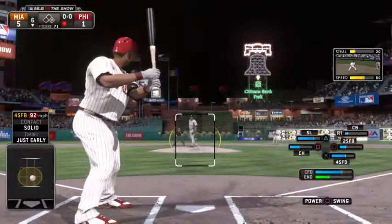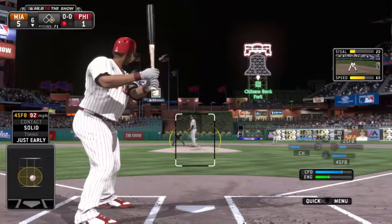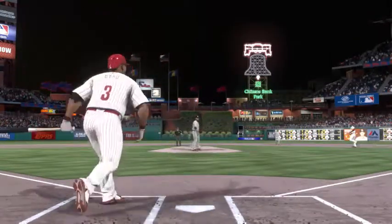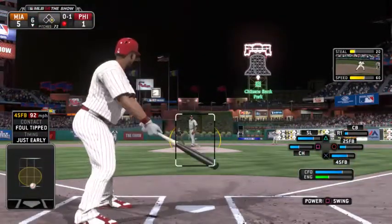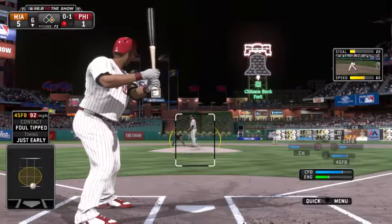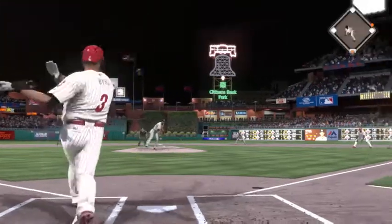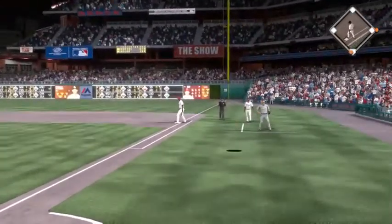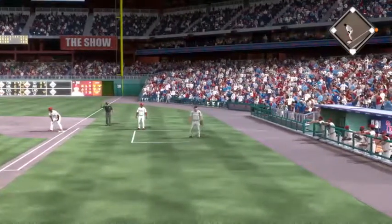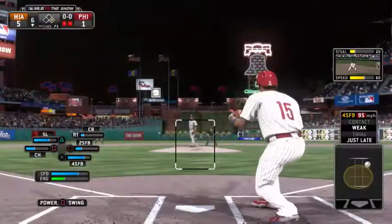Marlon Byrd will try it again. 0 for 2 with a fly out and a ground ball thus far. Here's the first pitch to him. I had him guessing that time as he's barely able to foul it away. Oh, he took a big swing that time as he lifts a high pop-up, drifting into foul territory on the right side. Baker is over, and he tucks it away for the second out.